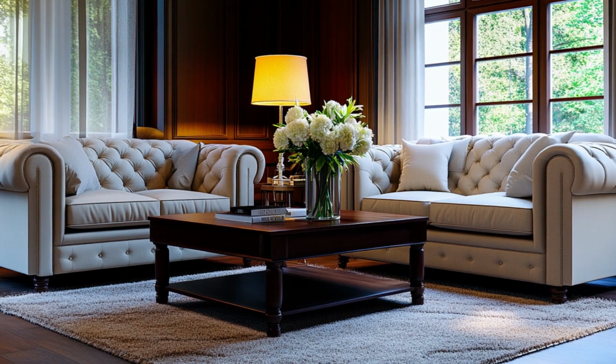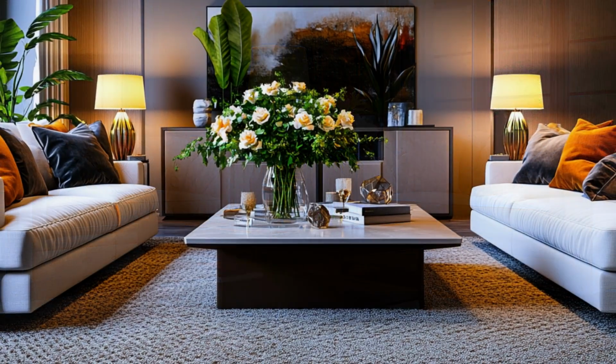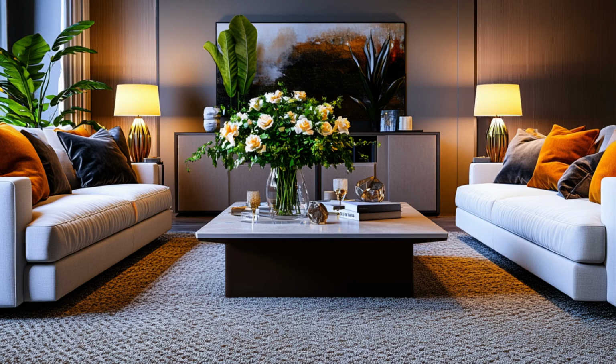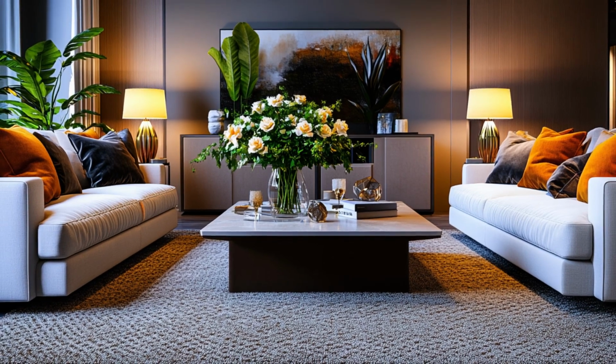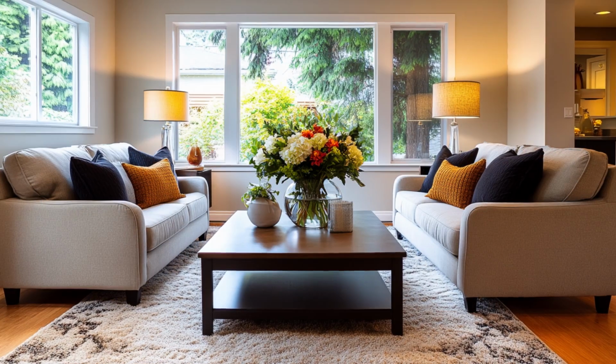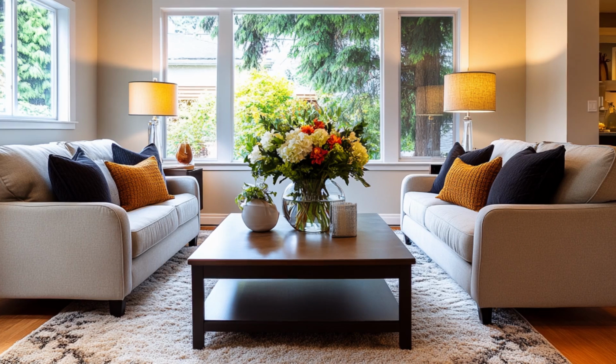A pair of sofas facing each other, or a cluster of chairs around a coffee table, can create an intimate gathering space. Bunny often uses ottomans or benches as additional seating, which can be easily moved around as needed. Comfort is key, so invest in plush cushions and soft upholstery that invite you to sit and stay a while.